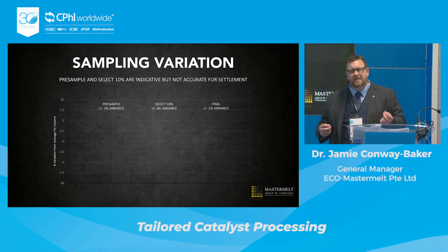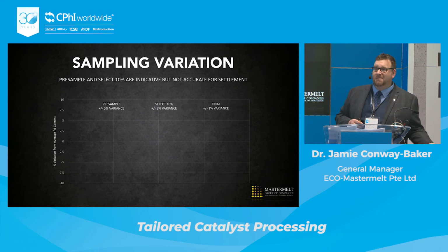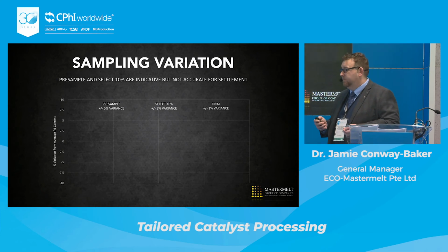So this means that there's no way that you could actually settle with the customer or pay the customer, because one time they could get 5% more metal, the next time they could get 5% less metal. So you need something more accurate. But this would give you a bit of an early warning if something went wrong.